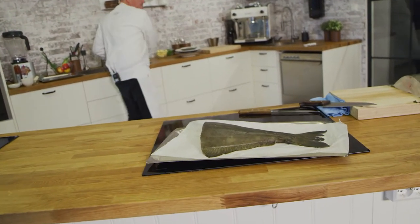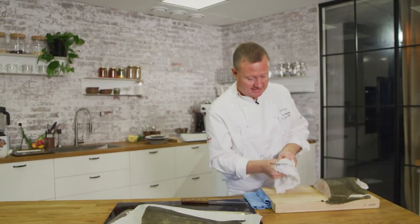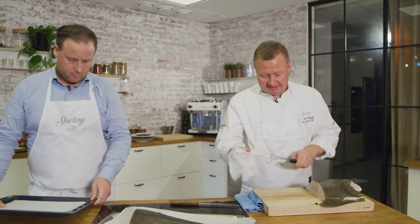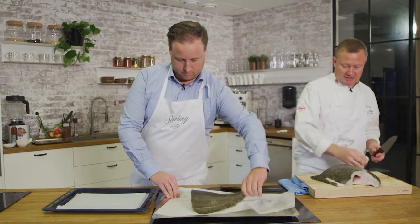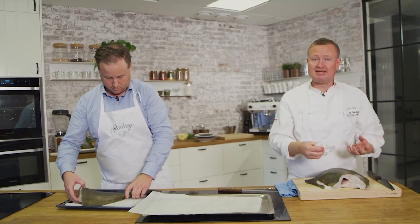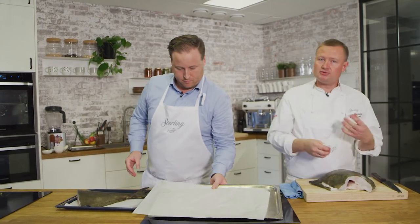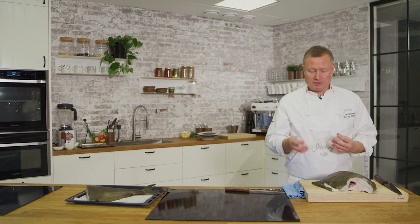And then, for all of you, it's important to know that we have noticed that people, when they work with fish, use a lot of water. If you use a lot of water when you work with the fish, you actually get the bacteria around. So try not to use so much water. Try to keep it dry when you work with the fish.